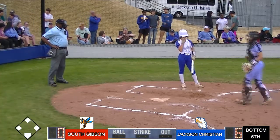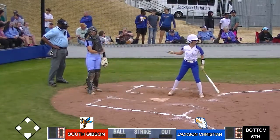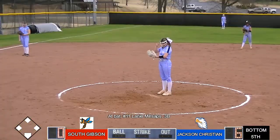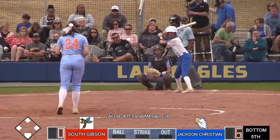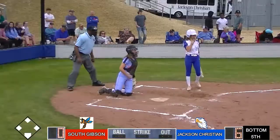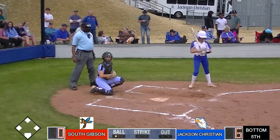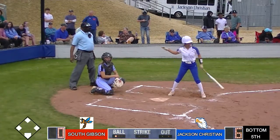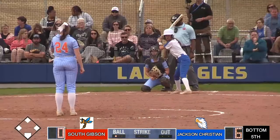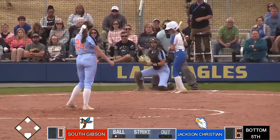And Jackson Christian back up at bat, and I believe this is Lainey Millsap. She wears number 11. She plays third base. She's looking for her first hit. She's 0-for-2 up at the front of the box. Here comes the pitch, and it's a ball. Now, let's check the pitching situation out. I believe that is number 24 in for them, and 24 is Olivia Pickard. Pickard now pitching. Tries to throw the change.